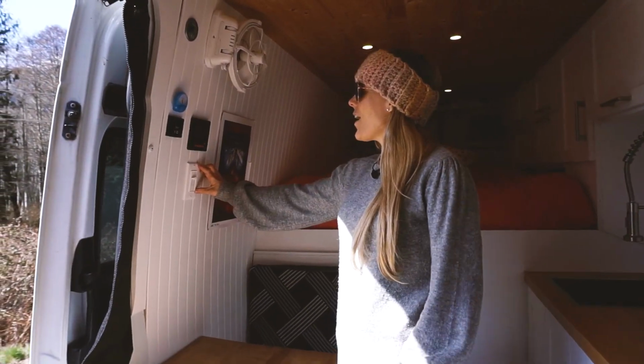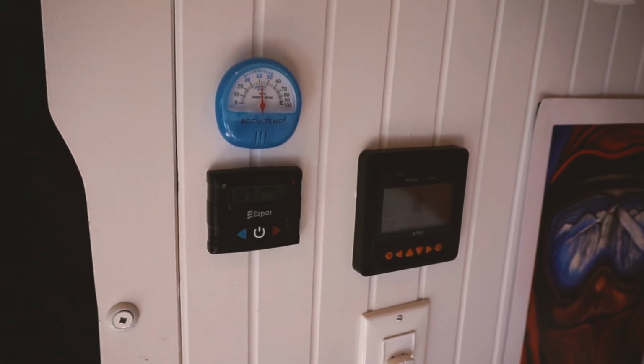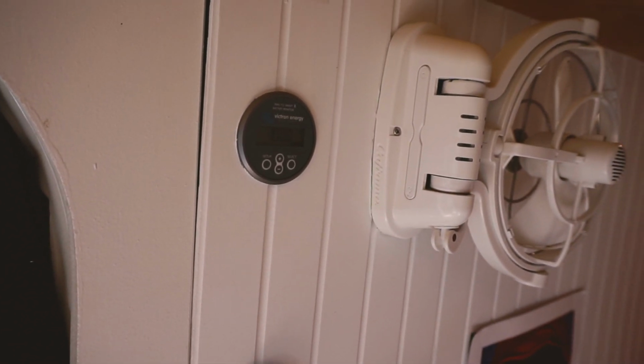So here we have our lights, our charge control for all the solar, for our heating, so we can put the temperature, and the controller for the batteries.